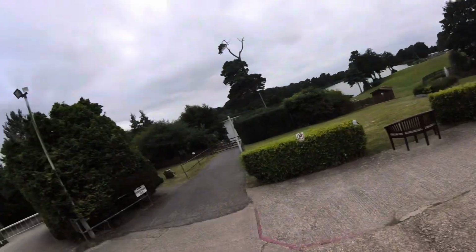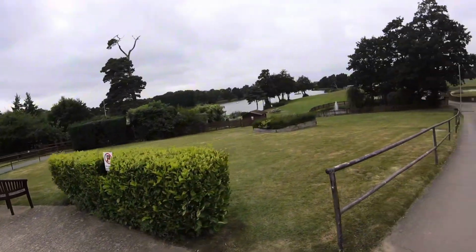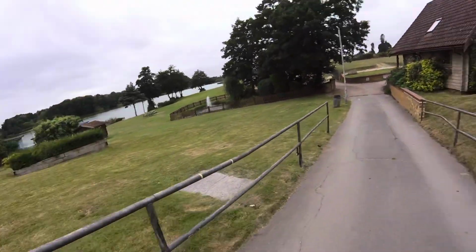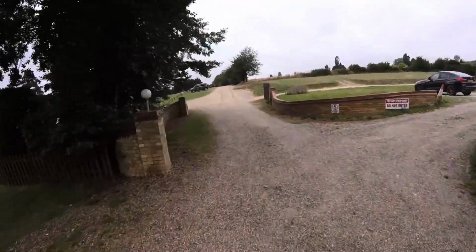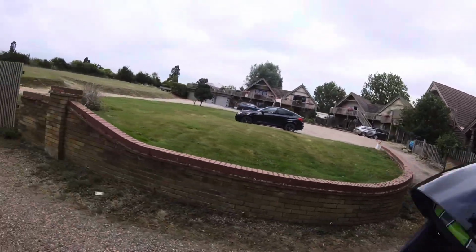After a quick trip to Tesco's to buy all the goods, the barbecue gear and the beer, because we could not possibly fit any more in the bags, we found ourselves at the campsite, which is Gosfield Lake in Halstead, Essex. We're just riding in now to see where to camp.